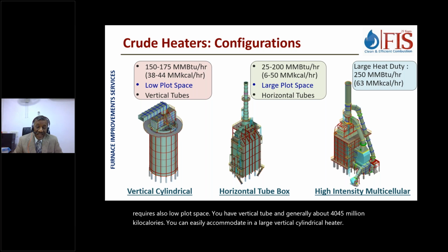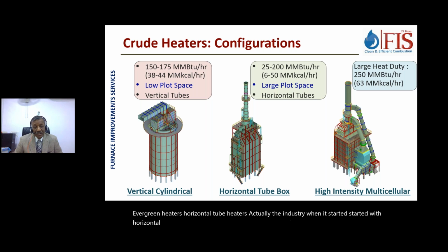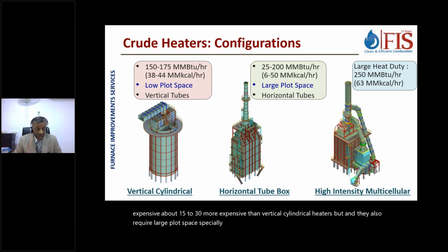Box heaters have been, I should say, the evergreen heaters, horizontal tube heaters. Actually, when the industry started, it started with horizontal tubes, and horizontal tube heaters have been there. They are a little bit more expensive, about 15 to 30% more expensive than vertical cylindrical heaters. And they also require large plot space, especially for tube removal. That said, they are still very popular.